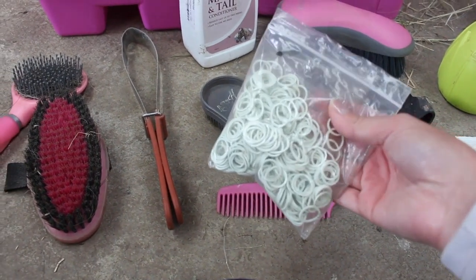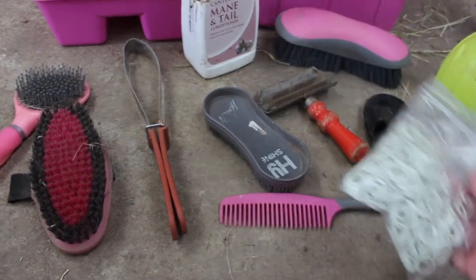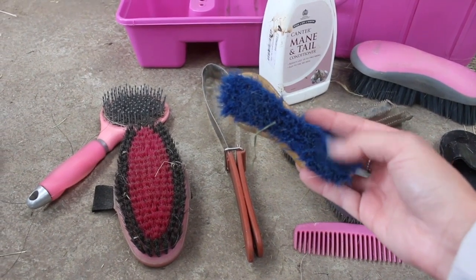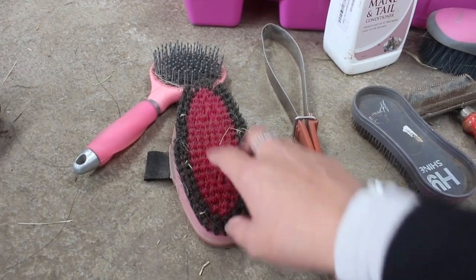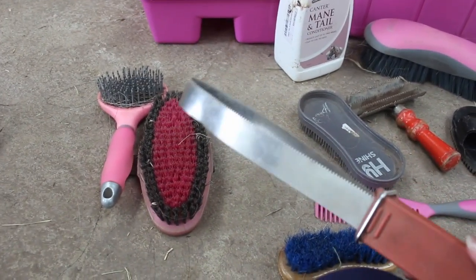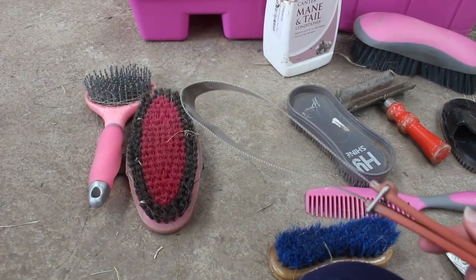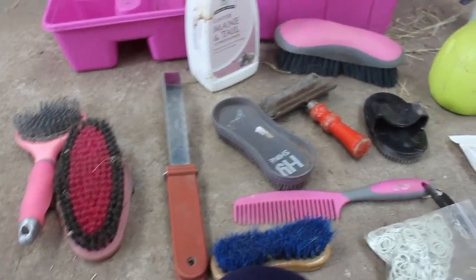Some rubber bands in case you ever need to put a plait in, or you need to keep their hair out of their eyes or anything like that. A soft face brush. A dandy brush or body brush. And a mane and tail brush. You'll also want something like this. So this is a sweat scraper cum little comb thing, and I use this to get off excess coat, and that's really handy, especially when their coat is changing.